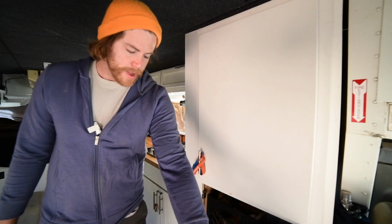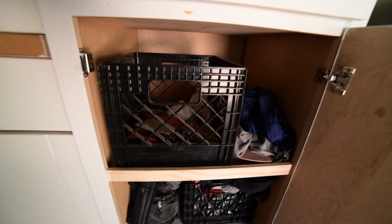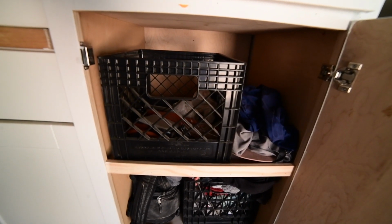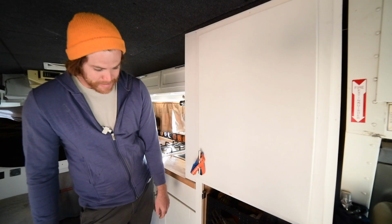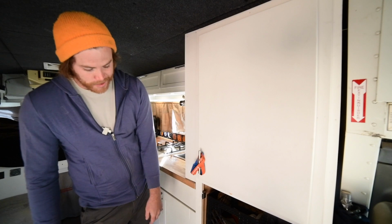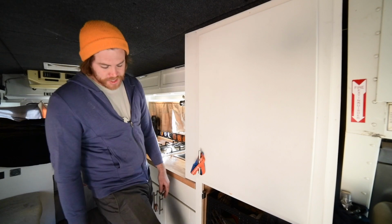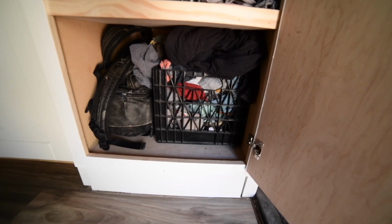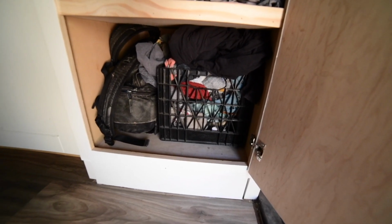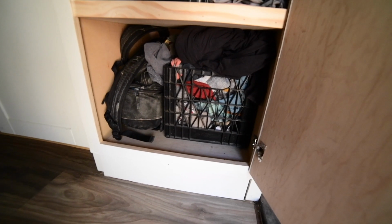So down here I got more storage. I really don't use this much of the storage. I got a crate down here with just fishing line in it and some gloves, and that's about it. Then an extra towel storage right there. But down here I do use this storage. This is my dirty clothes hamper. Just another crate, throw all my dirty clothes in there, and when it fills up, take it to a laundromat or a friend's house and do some laundry.